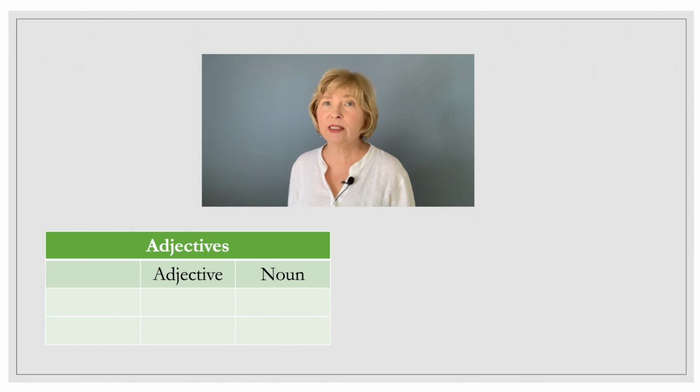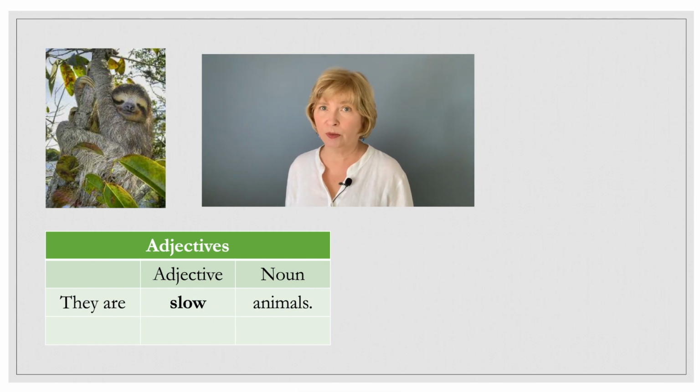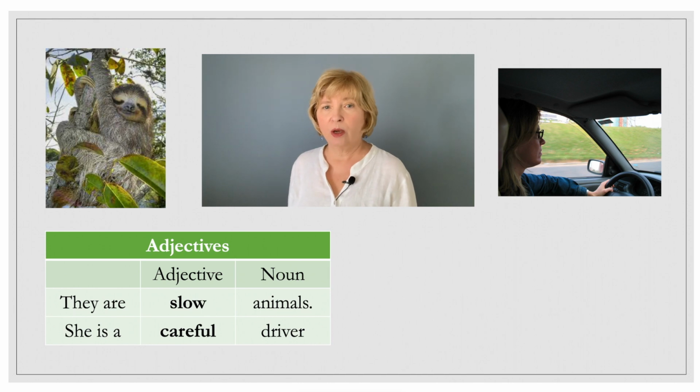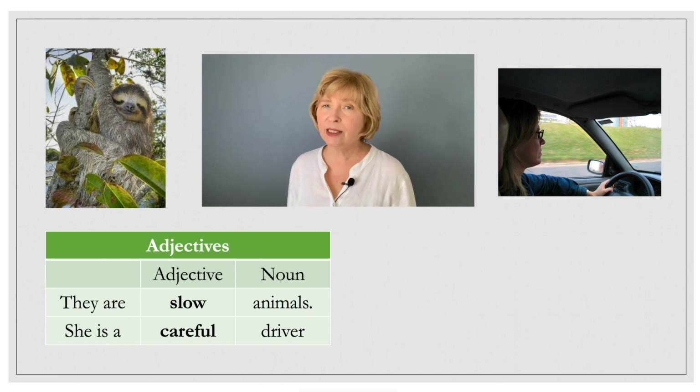The first sentence is, "They are slow animals." They is a pronoun that stands for animals. Anyway, the adjective is slow. Maybe we're talking about sloths. Those guys are really slow. Then we have, "She is a careful driver." What kind of driver is she? She's a careful driver. So how could we say the same things but put the focus on the action instead of the subjects? That's what we did in these first two sentences.